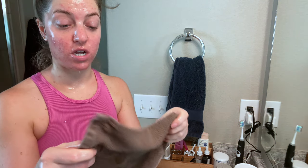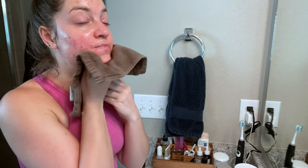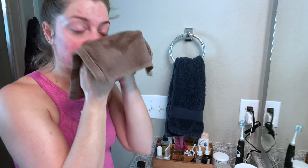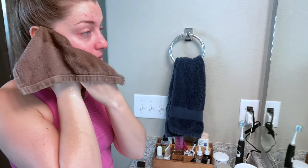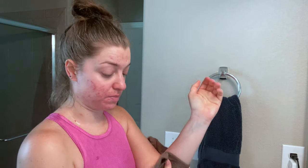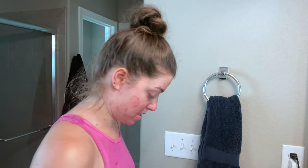Alright, and then I'm gonna take a clean washcloth. I just have a bunch of them in a drawer and just pat my skin dry. But I use a clean one every time, so if that's something you're concerned about, I just tend to use a clean one, and then I just wash them with my laundry once a week. So I have a whole pile of them, and I just wash them and use them again.